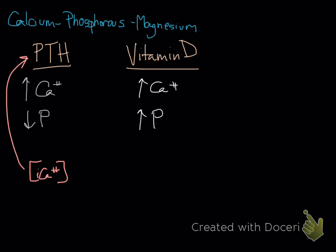Vitamin D is not always active, so it requires renal activation to actually make it active in all species except for the horse. And the stimulants for vitamin D include calcium levels as well. So ionized calcium is going to tell the body how to control vitamin D. It will do that both directly through the kidney and via PTH.